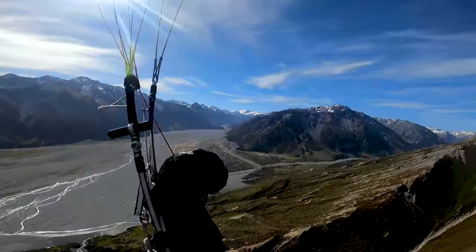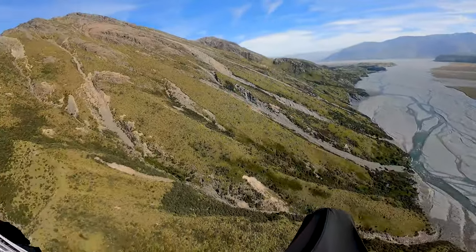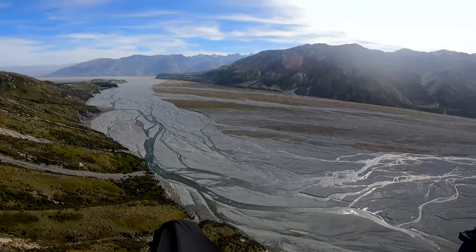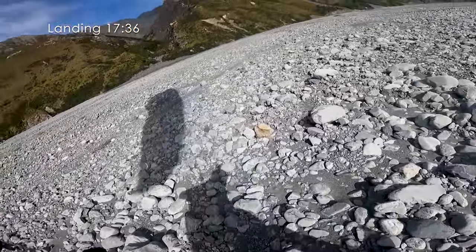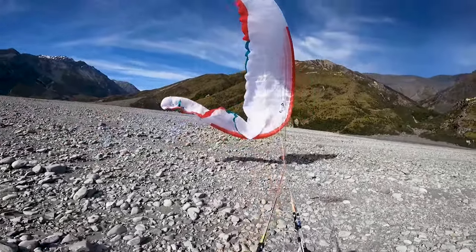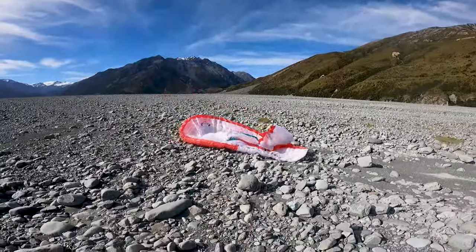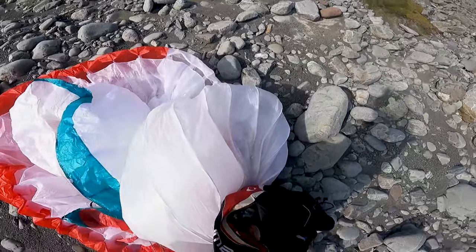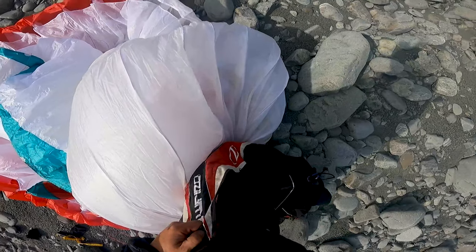Oh, might be the end of the road here. This is the last chance. Oh, I'm going backwards. Holy shit. Loads of stuff. Poles. Oh, at least the tent's here.